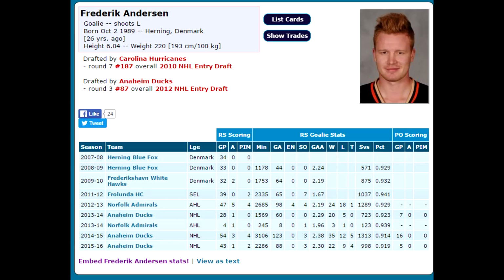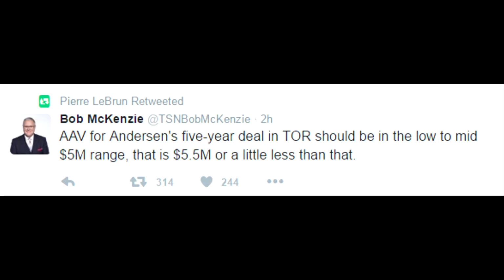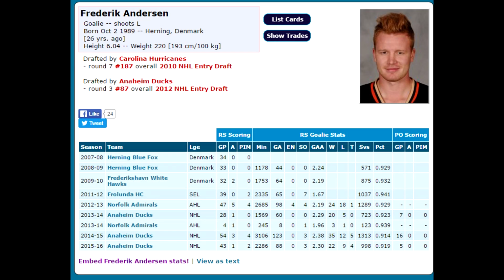Frederik Andersen is a legitimate starting goaltender, 26 years old. He's entering his prime. He's going to be there for a long time because they inked him to a 5-year contract worth $5.5 million. Literally right after he was traded, boom, signed on the dotted line. He is a Toronto Maple Leaf for the next 5 years. Now, I'm not sure if there's a no trade in there or whatever, but he is signed. He is going to be the starting goalie on day 1 in Toronto. So very, very exciting. Looks like Jonathan Bernier is going to end up being the backup goaltender, which is not that bad. But you have a look at Andersen's stats.